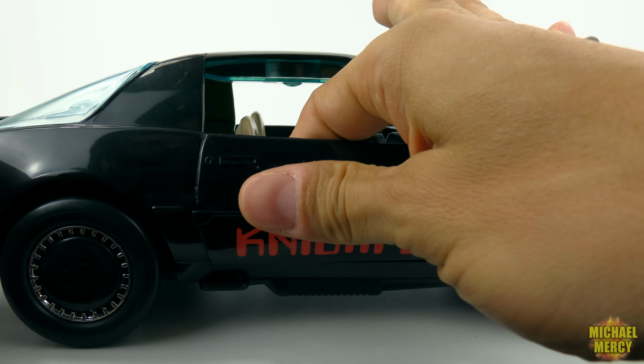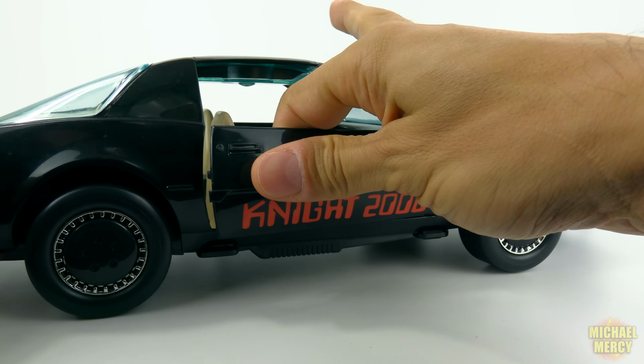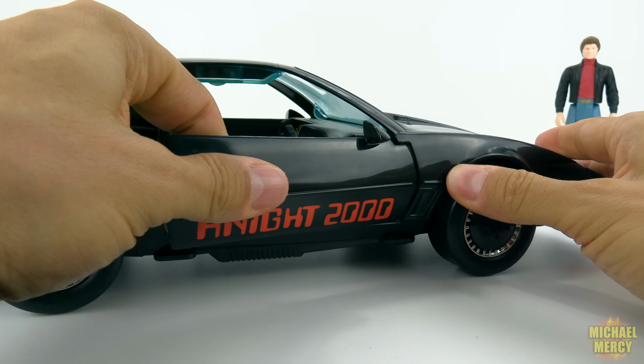And some of the details. Ooh, you want to be careful with that. That's stiff.